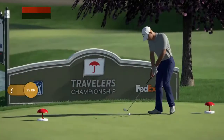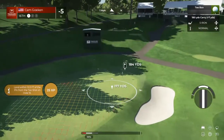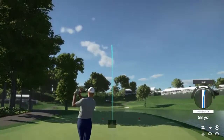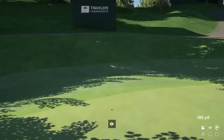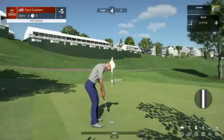The final par three at TPC River Highlands certainly brings a lot of elements into play. Multiple tiers on this green. If you find the right tier, you have a good birdie opportunity. But if you hit a wayward shot, both right, left, long, or let's face it, short, you're in a bad spot. Well, this is one of those lengthy putts.